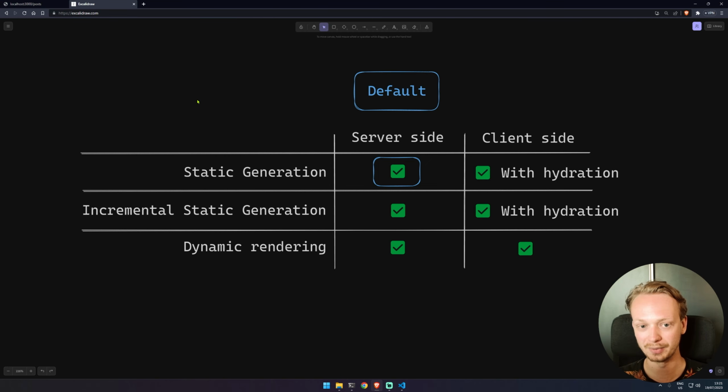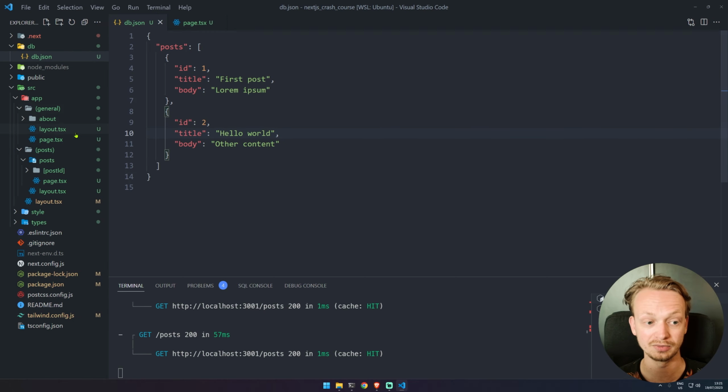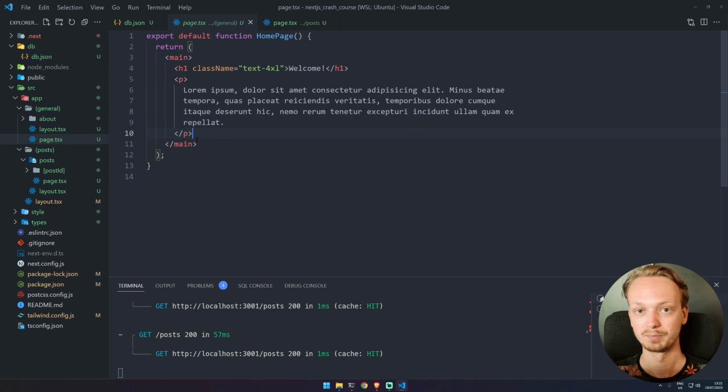Now in this example, we don't want this. So a good option might be incremental static generation or dynamic rendering. And by the way, the reason why static generation is default is that for most of your UI, things are never changing anyway, like this homepage UI. It doesn't change anyway. So this component, sure, we can leave it as it is.